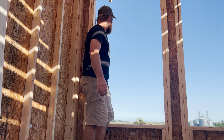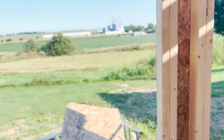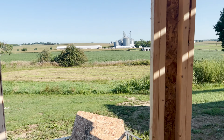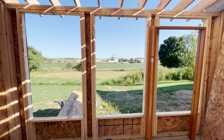What a beautiful view. Holy smokes. Look at that. You got one in there. Just all windows on that front side. Crazy. Isn't that awesome?